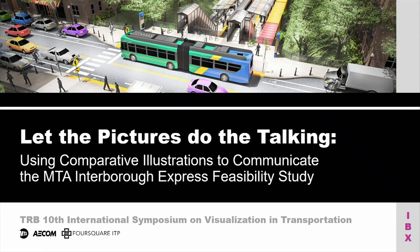Okay. I was really blown away by the first set of presentations this morning in the same room, the 360-degree photospheres and VR, and I wanted to take a slightly different tack and show how many tools are still possible to smaller design teams, perhaps projects with smaller budgets, where most of the staff might be focused on CAD drafting or a lot of analytical work of transit corridors.